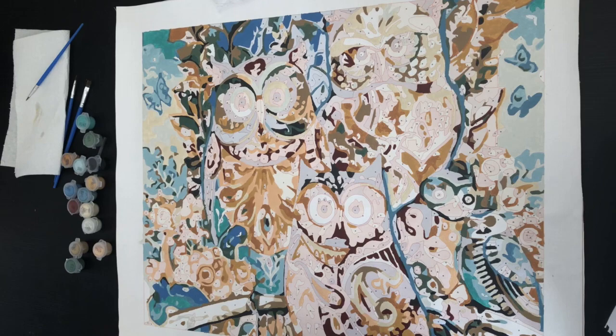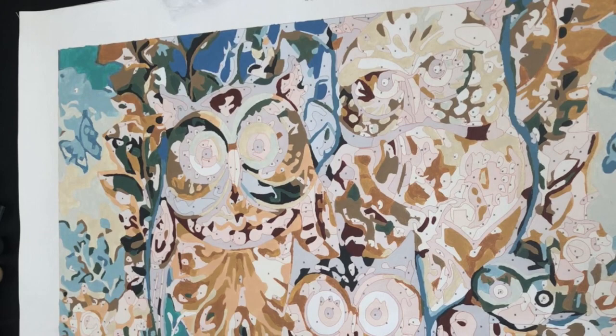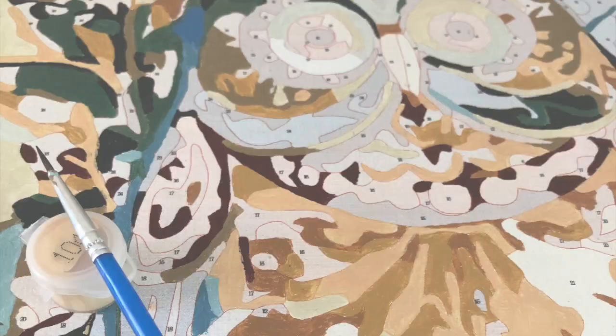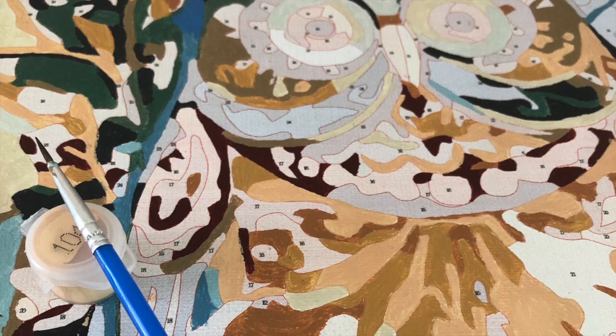So this is the end result of painting for 2 days, just color number 14, and I'm still not done with the color.